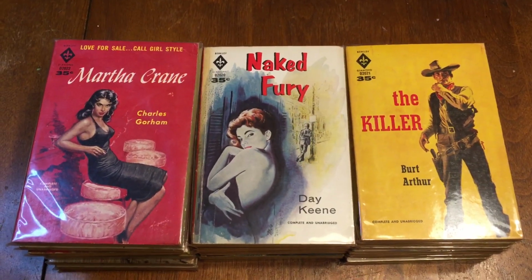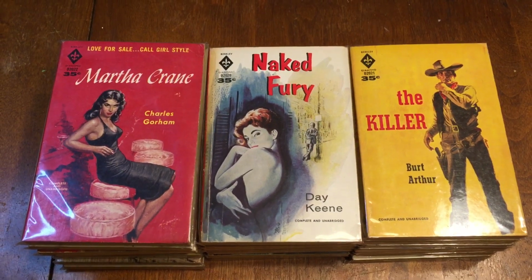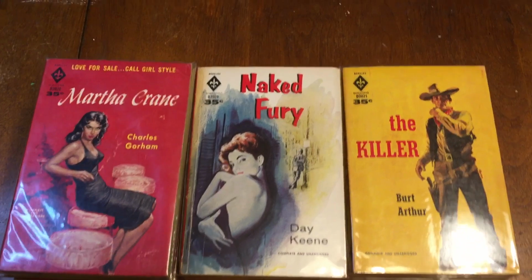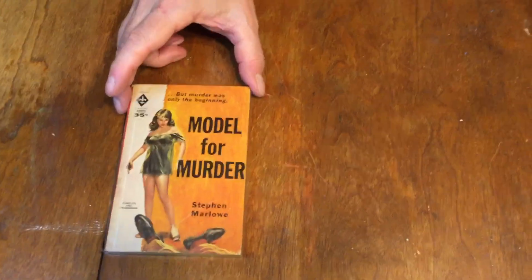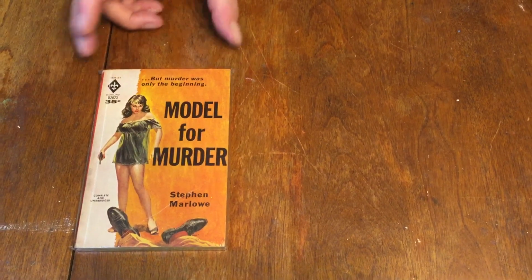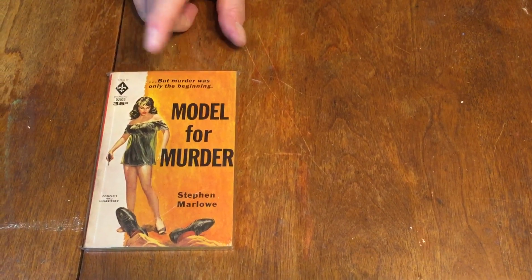I'm going to move these up a little bit, and then I'm going to go through the next pile. We'll start off with number 23, Model for Murder by Stephen Marlowe or Milton Lesser. Another good hard-boiled crime from a digest. Another really good one is 24, Sleep with the Devil by Day Keene.